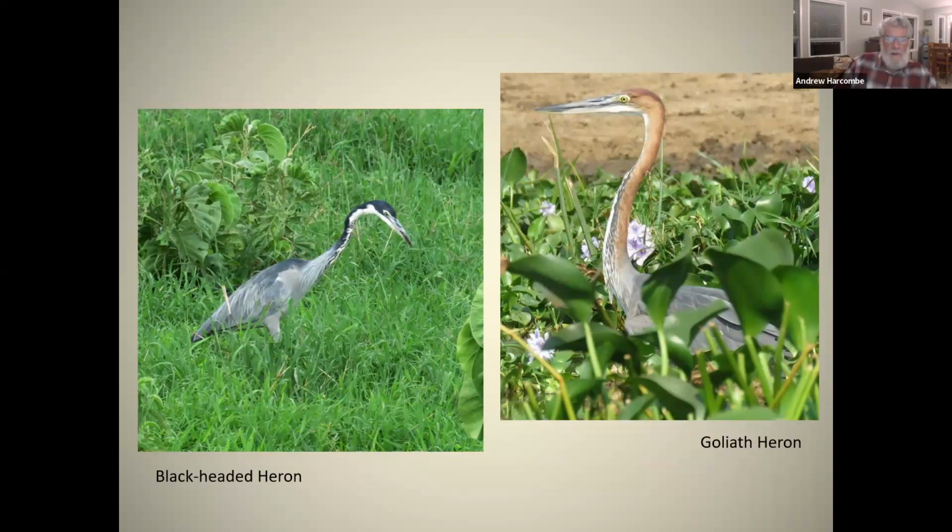The Goliath heron on the right lives up to its name. That's the world's largest heron. That tends to be a solitary bird. It's very territorial, so usually you only see one at a time. Where some of the other herons, like the black-headed heron here, you might see more of them. The black-headed heron is a resident of the area.